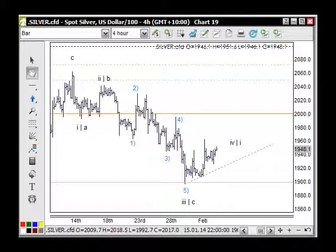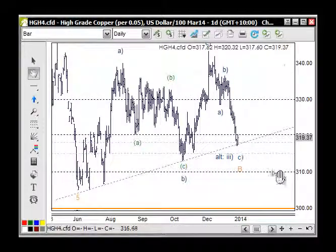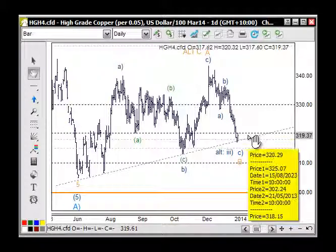The copper market has got a bounce off the daily trend line through here, kind of expecting it really, sitting around the 318 mark here. And just to keep it really simple, if it finds support back on the 320 here, the pivot within group 1, 10, 20 and 30, then we've got a case for further upside here.